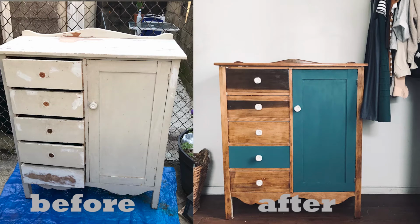And so I sanded it back to its original finish, just put a clear high gloss polyurethane on it, and then I painted the door and the one drawer with a teal chalkboard paint. That's something that we're hoping to use when we have a child, but we're currently using it just as additional storage. Probably the most intense piece that I've worked on to date, but it was totally worth it.